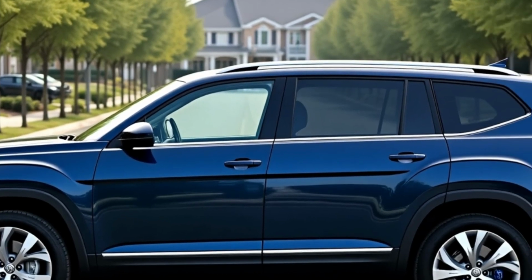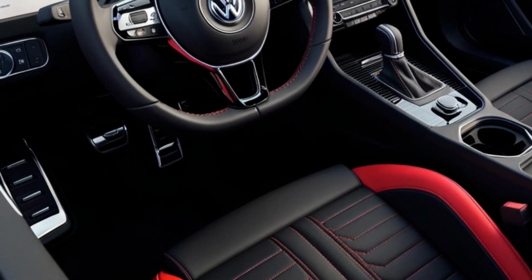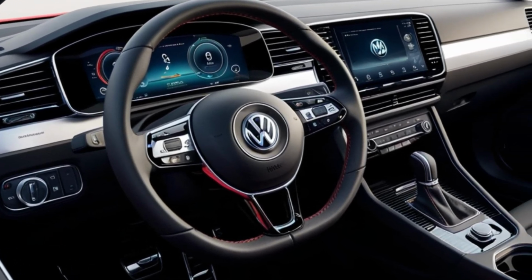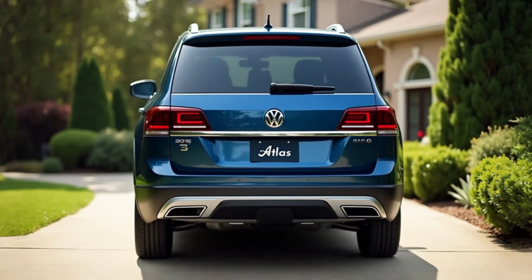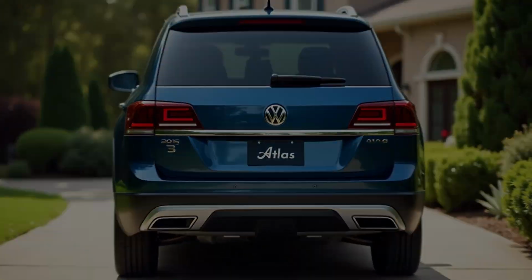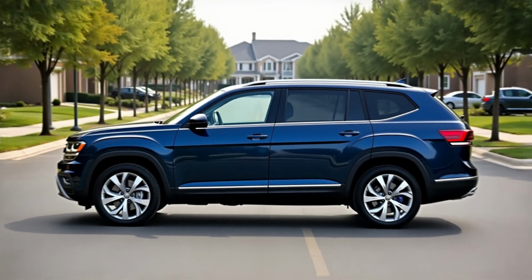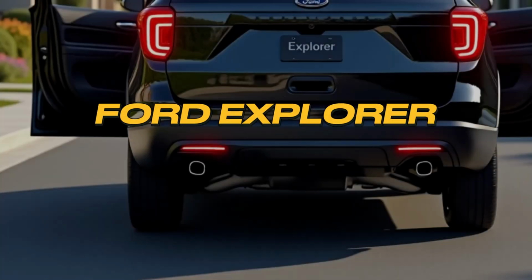Inside, the third row room is a highlight, but that's about it. The cabin design is dated, the materials feel cheap in parts, and the infotainment system has been known to glitch or lag. With a consumer satisfaction score under 40%, the Atlas has become known for poor reliability and frustrating ownership experiences, especially with electrical and infotainment issues. If you think that's rough, wait till we talk about a once iconic nameplate that's been struggling to keep up in today's market. Ford Explorer.